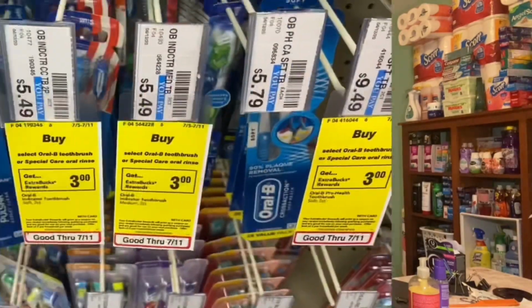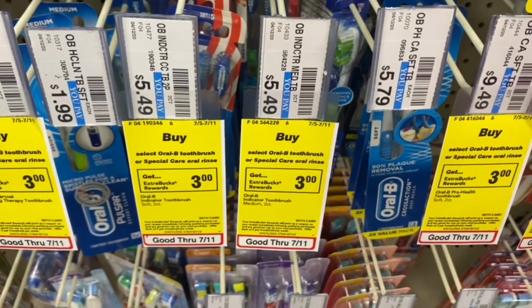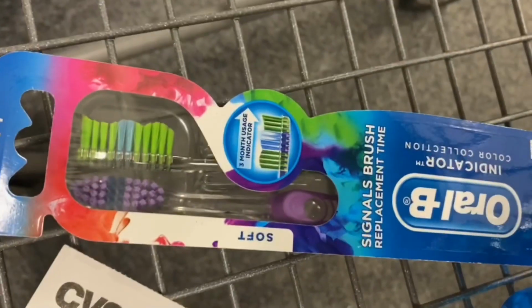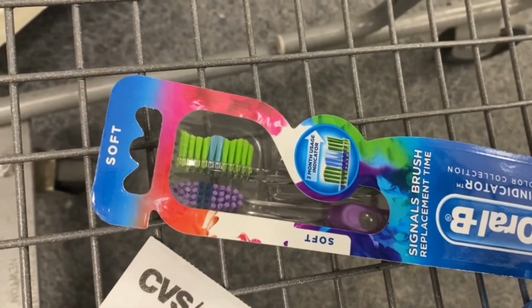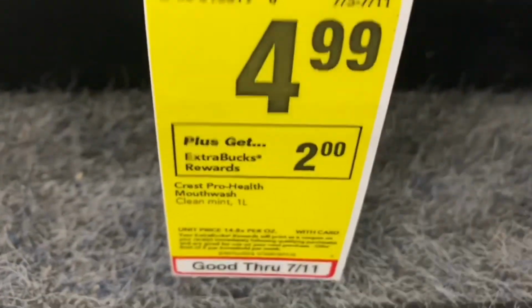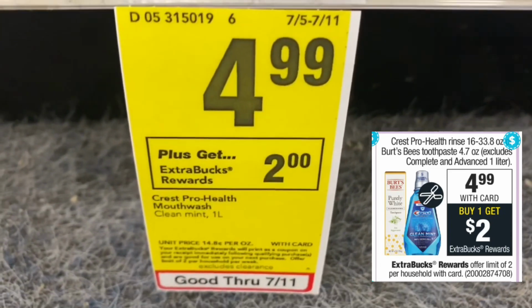I'm deciding to do this deal, which is the Oral-B Care, $5.49 for one. I'm going to get back $3 Extra Bucks, and I decided to get this one right here. I have a $2 clip-to-card coupon for the Oral-B toothbrushes, and then I decided to do the Crest mouthwash. The liter is $4.99. You're able to do it twice. You're going to get $2 Extra Bucks back, so I'm going to do it twice.